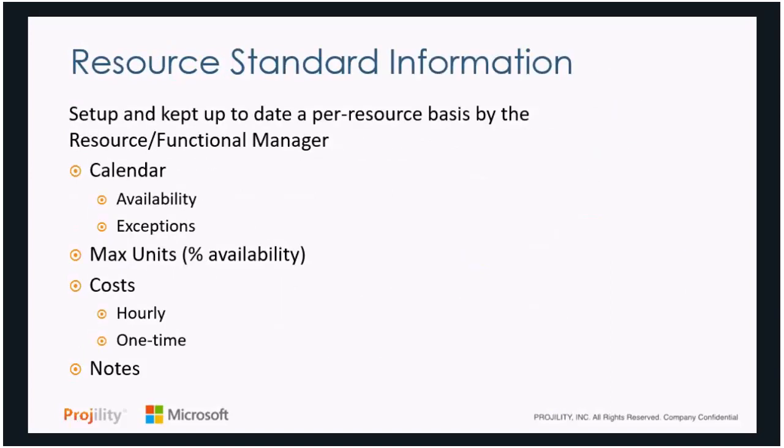Behind each resource, we do have standard information. Each resource in your resource pool is going to be set up and kept up to date by either the resource or, typically, the resource manager. It's all fed from Active Directory, but there's data that's not in Active Directory today. For instance, the resource's calendar. Who's going to manage that? Do you let the resource go and submit their calendar updates? Do you have the functional manager go in and set up availability, time frames, and exceptions like vacation, sick, and jury duty?